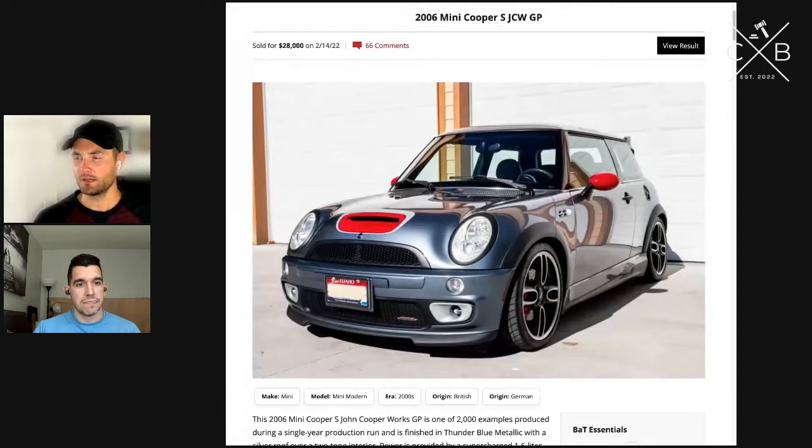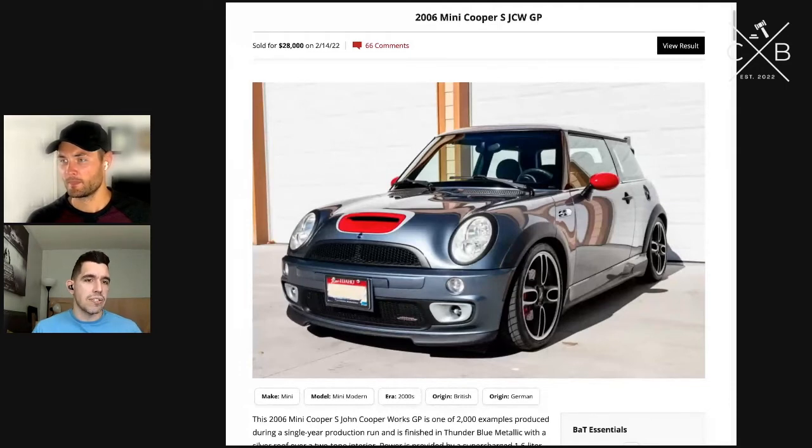Does a wagon qualify as a hot hatch then? Like an E63? Yeah, to me that would qualify as a hot hatch, 100%. Or even the M5 wagons, I think only in Europe, or the E63. But that's a wagon. A hot hatch is going to have two doors, essentially, with the exception of the Golf, which has four. It's still a hatchback.